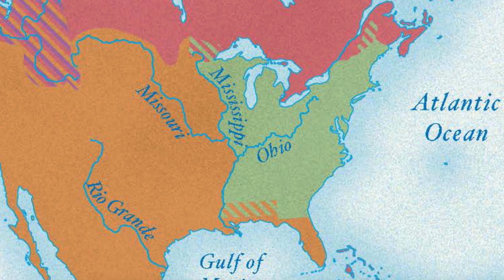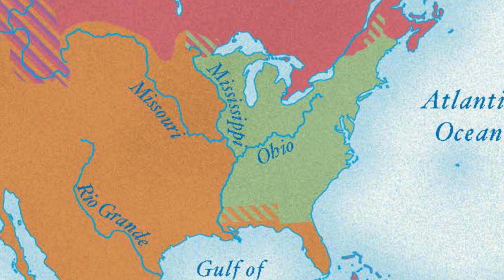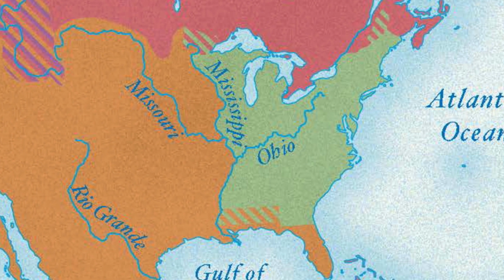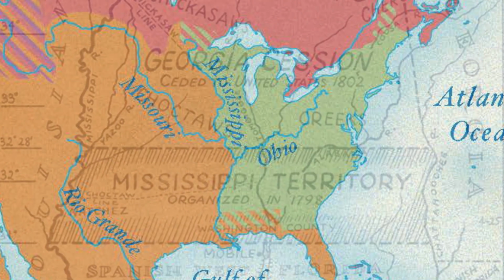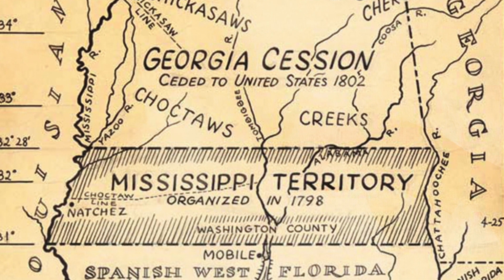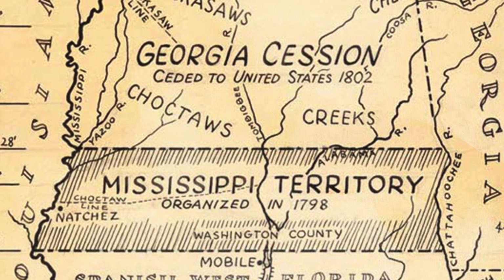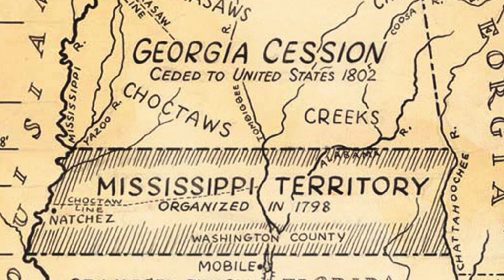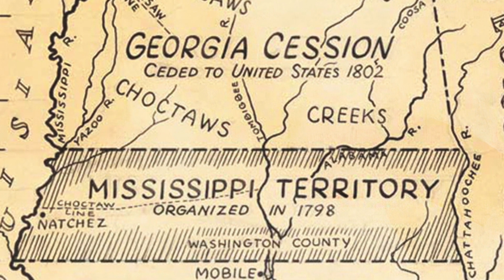After the American Revolution, the United States received a significant chunk of territory from Great Britain, stretching from the Appalachian Mountains to the Mississippi River. In 1798, the Mississippi Territory was established, but in the beginning it only included about the southern third of present-day Alabama and Mississippi, not including the panhandles, though.